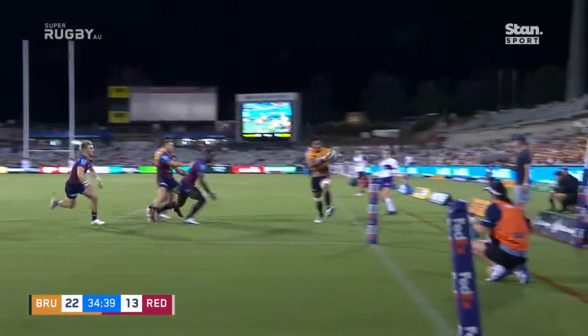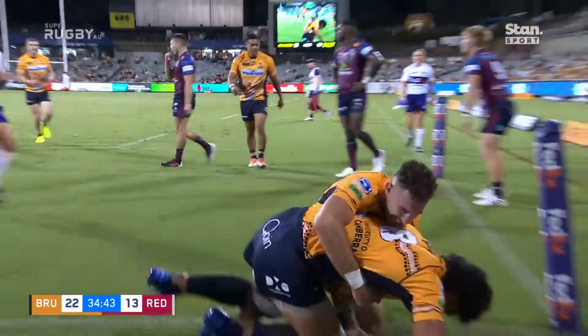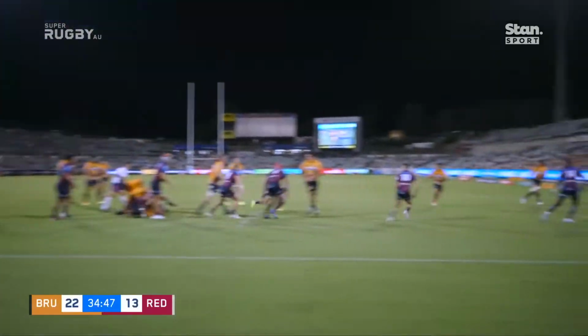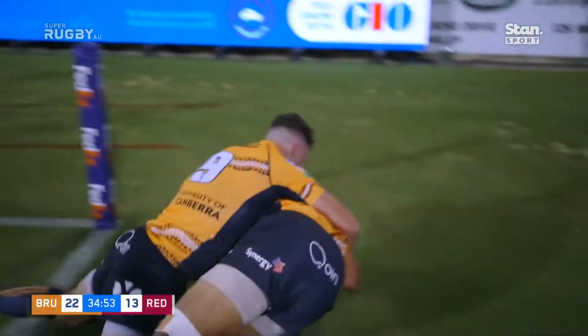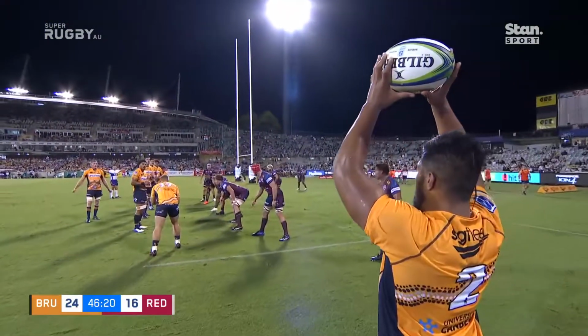Yeah, the error here from the Reds is that O'Connor goes out as Vunivalu goes in. He needs to mirror his inside player. Easy to say, hard to do when you're on your own line defending, but that propensity of all wingers, not just league converts, to bite in on the second last man allows Pete Samu, who maintains his discipline and stays right on the paint. Botsio is off.